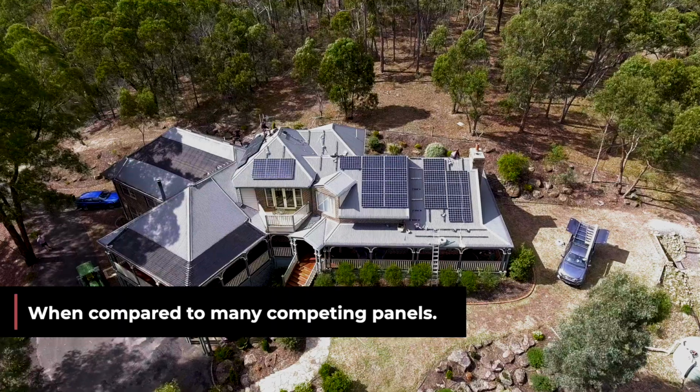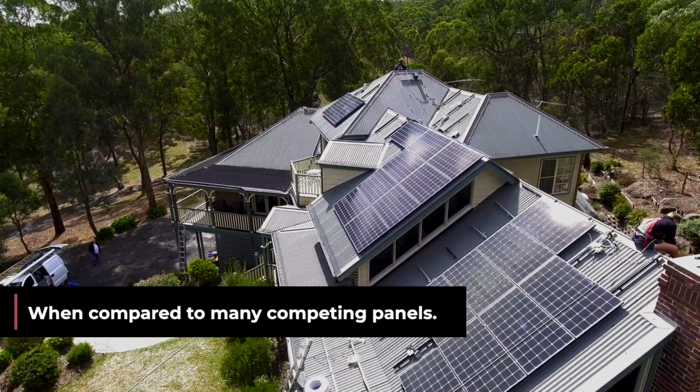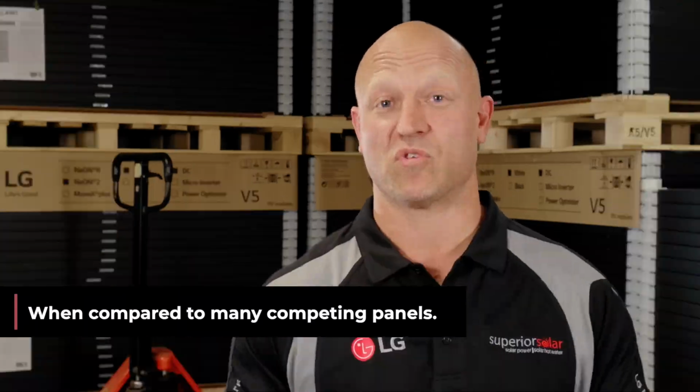It's really important to get a highly efficient panel on your roof because roof real estate is more valuable than you probably realise. The LG panel, you'll get more yield per square metre on your roof. So when you've got a certain amount of roof space, you want to maximise what you're going to get out of there. So we're fitting a lot more power in a smaller amount of roof space.